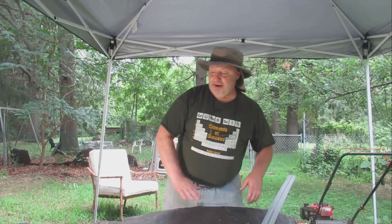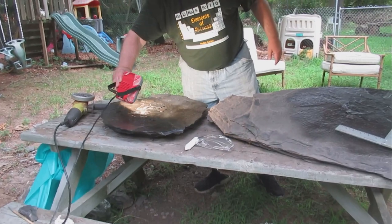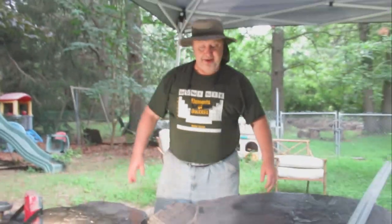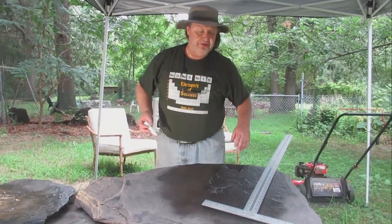So the bottom half here, top half here. I have the bottom half here with a nice pygidium and the matching half of the head. I'm going to mark off where to cut this using this T-square.